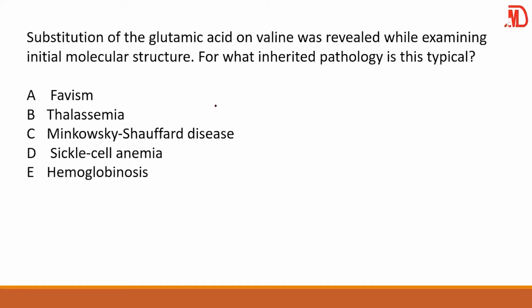Now look at this. A substitution of glutamic acid by valine. This one, every medical student should know. What pathology is it? Of course, sickle cell. So instead of having glutamic acid, the valine is now being present. You are substituting the glutamic acid with valine, and that is what is called sickle cell.